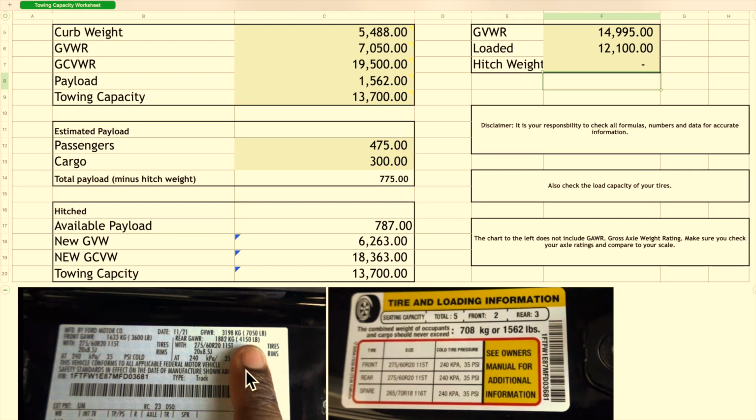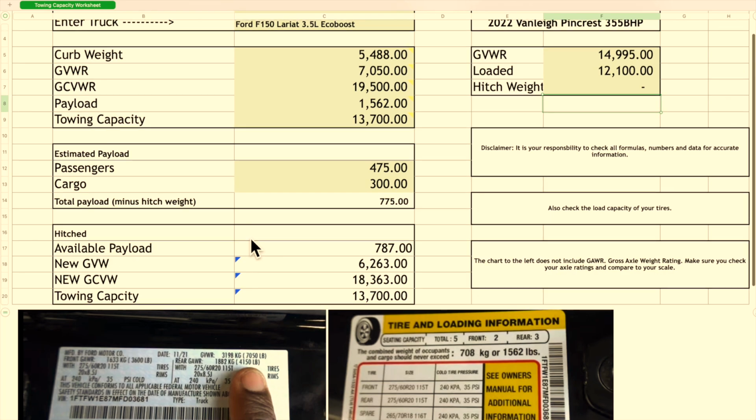And then here are some of the numbers that I got off the door. So the payload on that truck is going to be 1,562. And the gross vehicle weight rating is going to be 7,050. So they did raise the gross axle in the rear at 4,150 from 3,800 pounds. The front's going to be 3,600 pounds, just for your records.